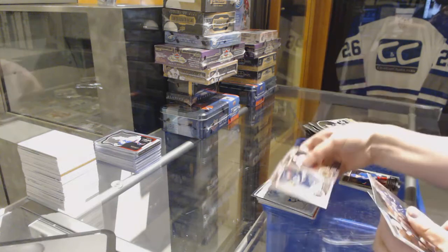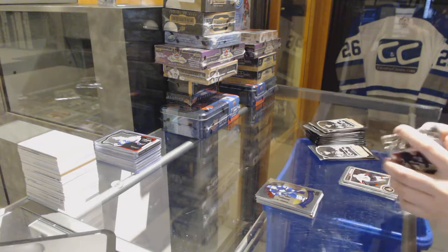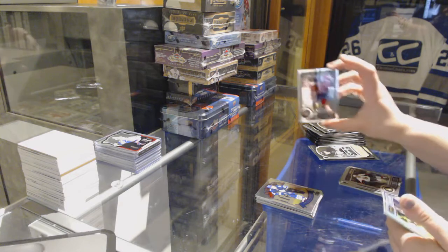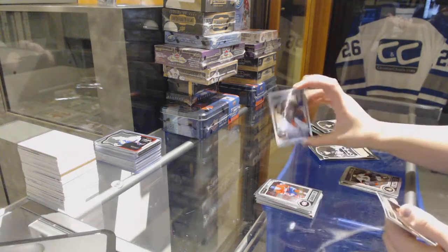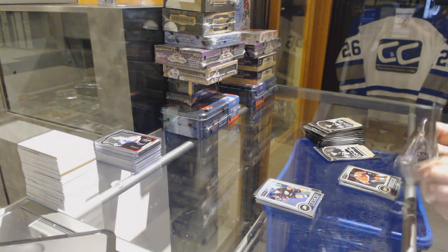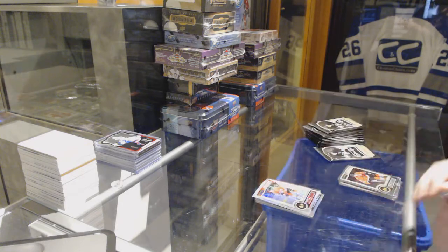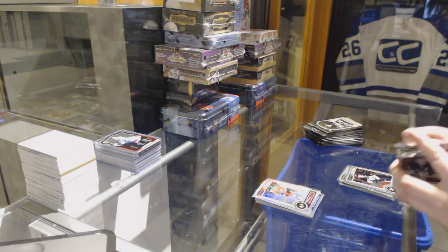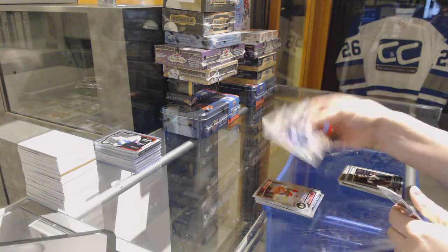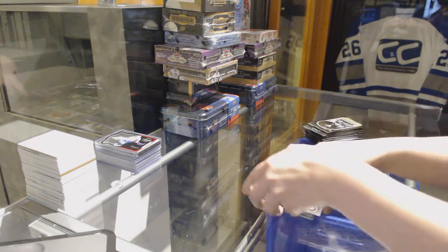Rookie of Ty Rattie for the Blues and a James van Riemsdyk retro for the Toronto Maple Leafs. We've got a rookie for the Montreal Canadiens of Jiri Sekac, a rainbow of Emerson Etem for the Anaheim Ducks. We've got a Trax for the Chicago Blackhawks of Brad Richards. Rookie of Adam Lowry for the Winnipeg Jets and a rainbow rookie of Curtis McKenzie for the Dallas Stars.